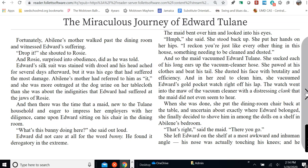She put her hands on her hips. "I reckon you're just like every other thing in this house. Something needed to be cleaned and dusted." And so the maid vacuumed Edward Tulane. She sucked each of his long ears up the vacuum cleaner hose. She pawed at his clothes and beat his tail. She dusted his face with brutality and efficiency, and in her zeal to clean him, she vacuumed Edward's gold pocket watch right off his lap.